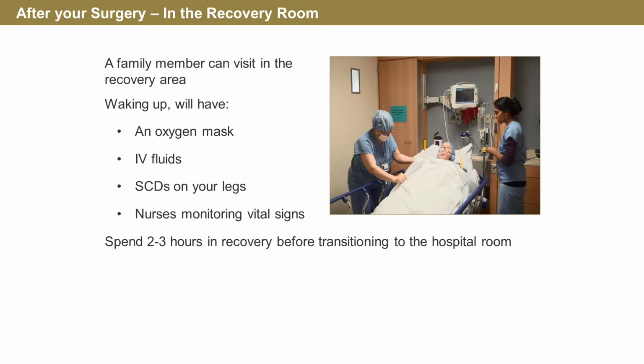Okay, so you've had your operation and you're waking up. What can you expect? Well, when you wake up in the recovery room, you'll usually have an oxygen mask while you're starting to come out of anesthesia and breathing to give you extra oxygen. You'll have an IV in your arm, dripping some IV fluids to make sure you stay well hydrated. You'll have some little devices on your legs. We call them leg squeezers. They're called SCDs, or sequential compression devices, that are essentially trying to keep the blood in your legs moving to prevent blood clots.